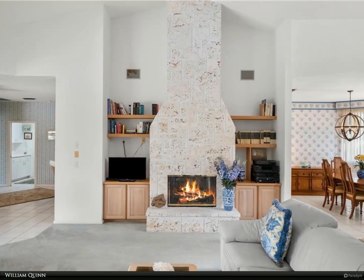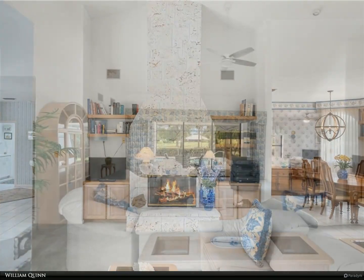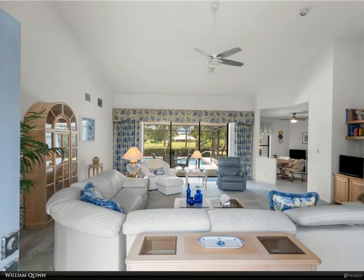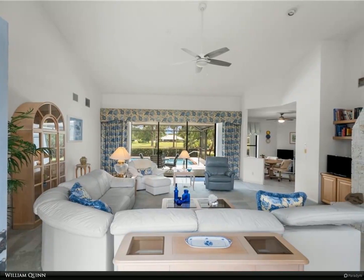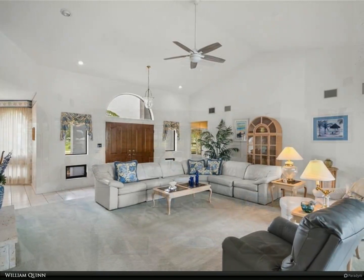Situated amidst the newly renovated 18-hole Crane Watch Club golf course, this home is conveniently located near shops, fine dining, hospitals, and Palm City's top-rated schools with easy access to the beach.